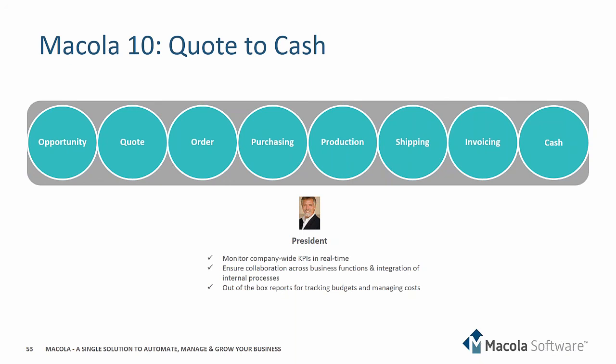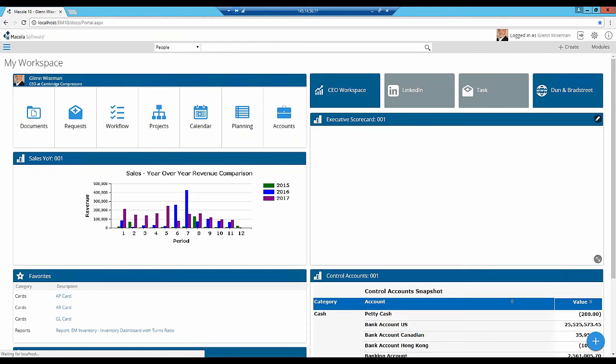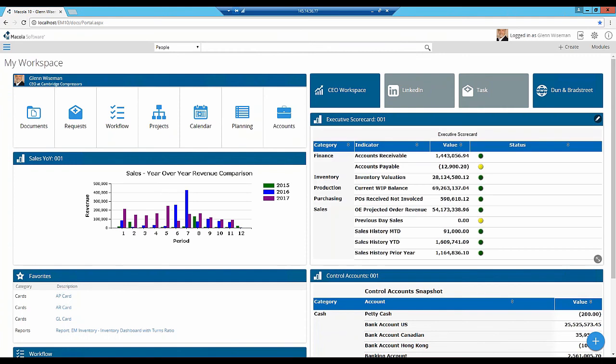Sure, absolutely. So he's got a handful of different things that have popped up on his workspace here. He's got the executive scorecard and control accounts. He's got a view of his sales year over year. He can drill into other reporting and other detail up here if he needed to, and you can almost add anything you wanted here. If we wanted to go into the GL cards or AR cards from here, I could.